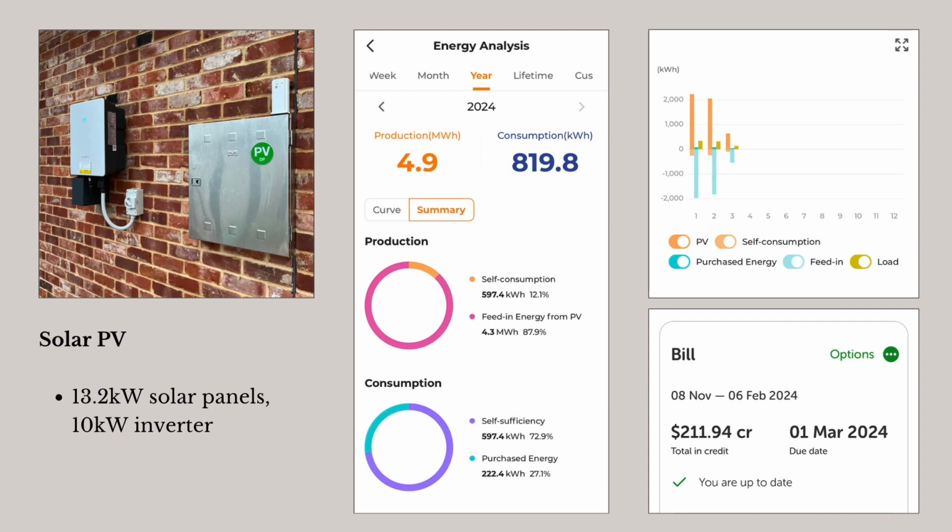And I was quite delighted to get my first electricity bill. It's not often that people say that, but for the period from 8 November to 6 February, which is the first full period that I was living in the home, we just got over a $200 credit. So I'm hopeful that over the course of the year, I won't actually be paying for any energy at all.